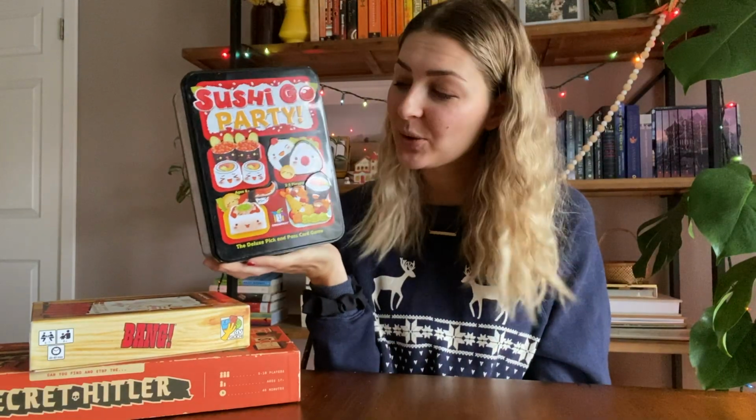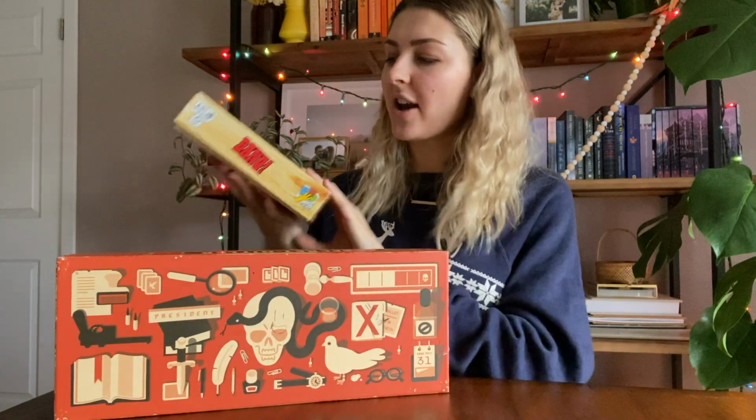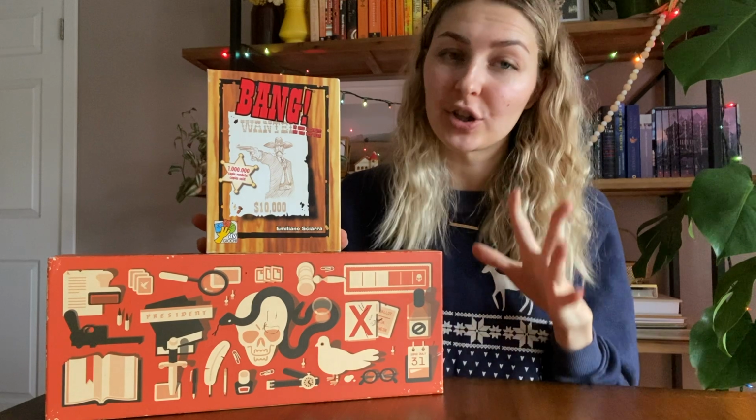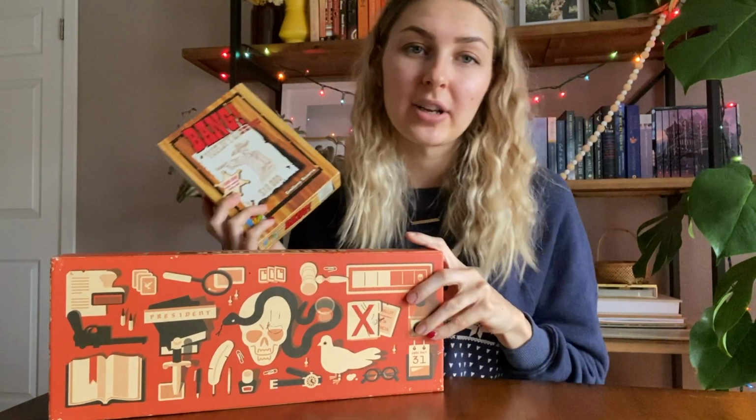The cards are really cute, the game is cute, this is just a lot of fun. Next, I have two games that are sort of like Mafia-esque. They're best played in the largest group of people. Bang can be played with up to 8 players, and Secret Hitler can be played with up to 10.